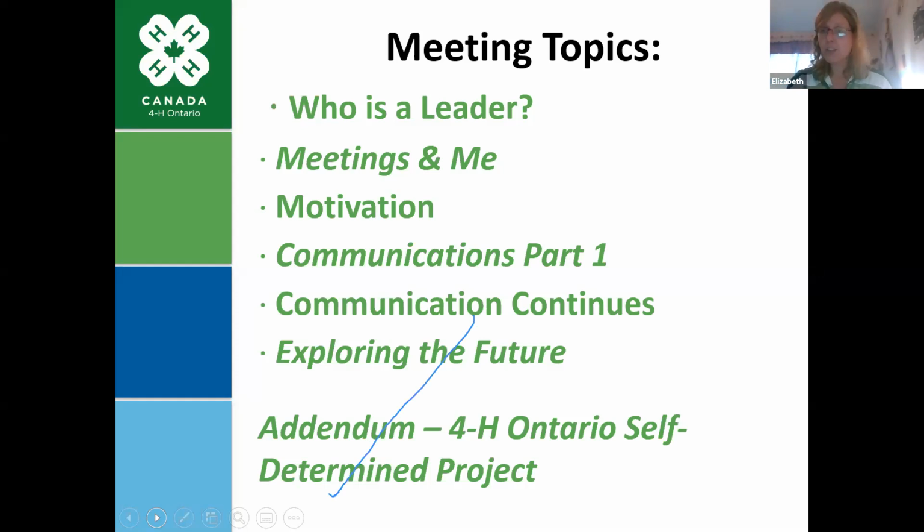So this project does come with the project outline form. This is what we ask our 4-H members to fill out, looking at things like what their goals are for the project and what their plan of action is.